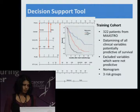So this is just showing the decision support tool that was developed at Maastro. This was based on data collection on 322 patients who were treated with radical radiotherapy for non-small cell lung cancer. A complete set of variables which could potentially affect survival was collected and analysed to see which remained significant in predicting survival. Any variables that were not predictive were excluded, and the final result was a nomogram containing the variables gender, WHO performance status, FEV1, which is the forced expiratory volume, a pulmonary function test, PET lymph node station, and the GTV, or gross tumour volume. Based on the scores, three risk categories were identified with different survivals.